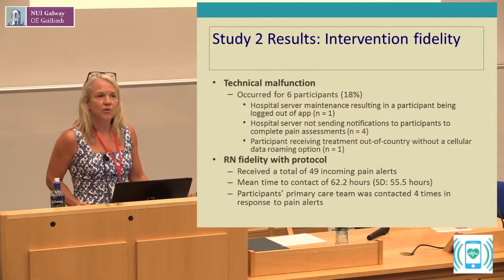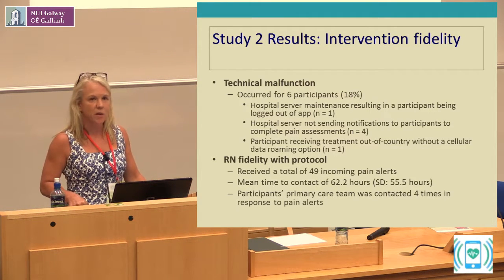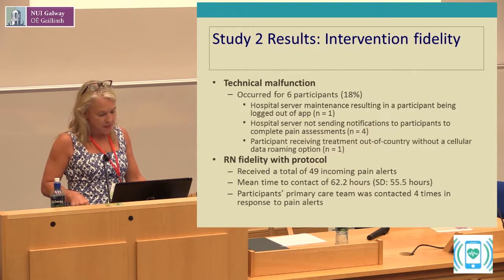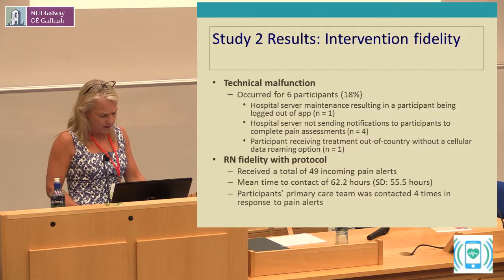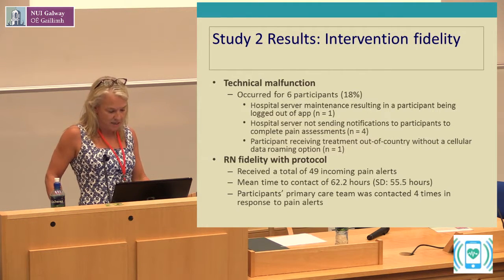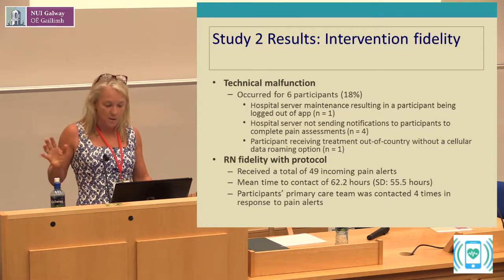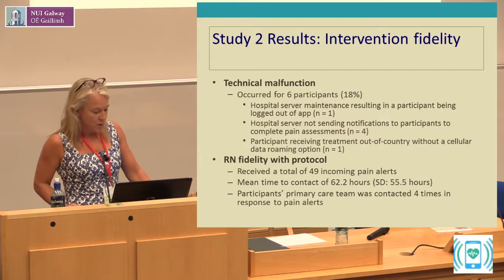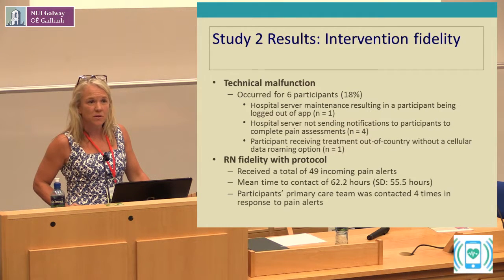In terms of the nurse alerts, 13 of the 40 patients actually generated 29 alerts to the nurse. And unfortunately in this trial, we really didn't have a lot of money for the nurse alerts, because that wasn't something we had factored in at the beginning. And so we had someone working who was a full-time oncology nurse, but working 0.2 for us. And you can see it took her quite a while, so 62 hours to get back to the teens.